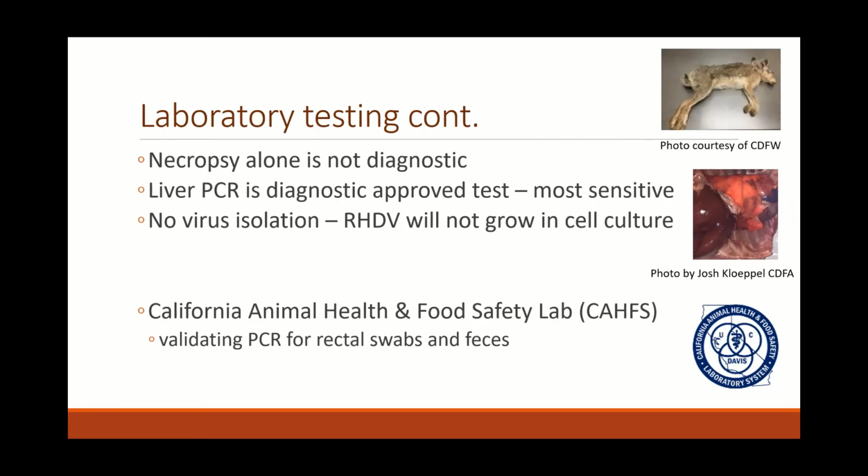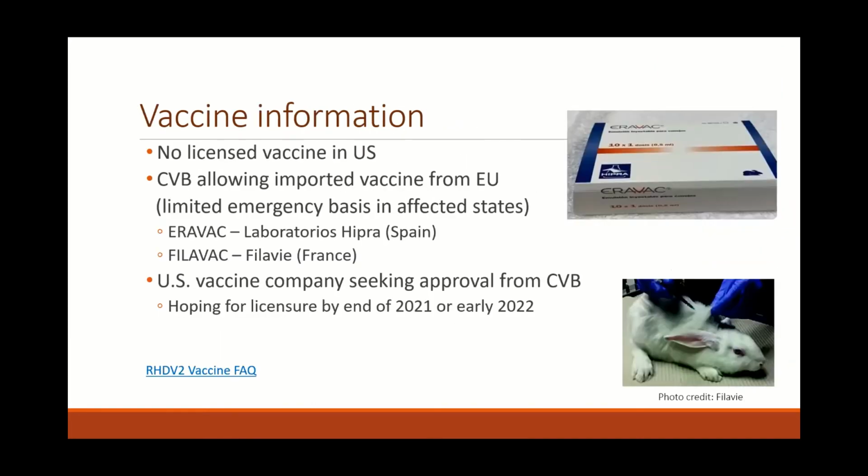And our state laboratory is validating a PCR for rectal swabs and feces, and we're hoping that this will assist in diagnosis in wild populations. Sometimes it's hard to get a sample because the scavengers will eat the liver, scavenge the carcass before we get there.